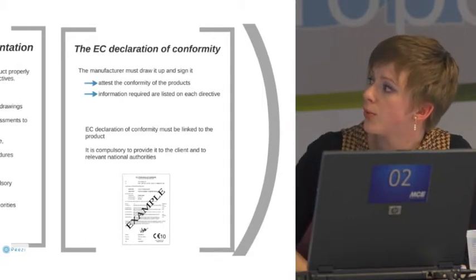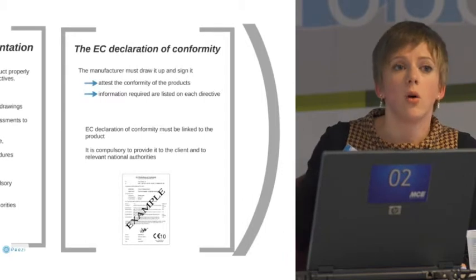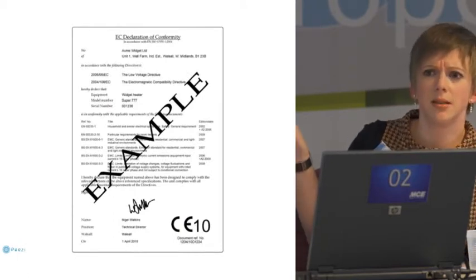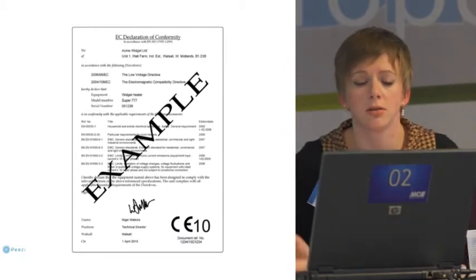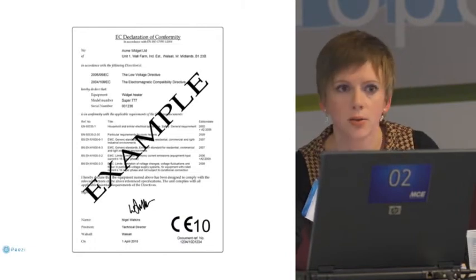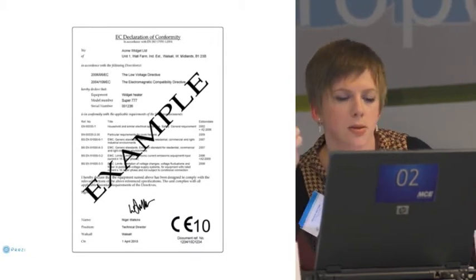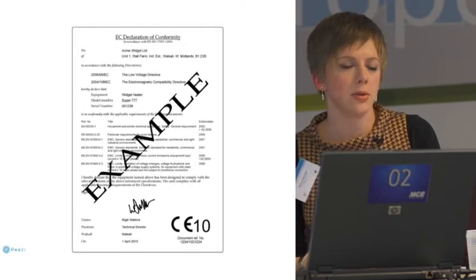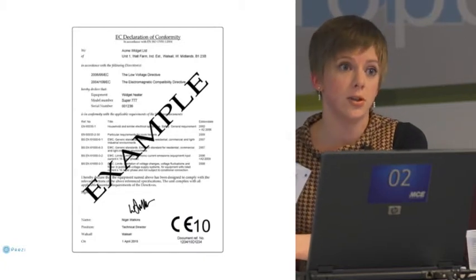And it's also compulsory to provide it to the client and to any relevant national authorities asking for it. Distributors also have to ask for that document. I put an example. I don't know if it's really clear, but as you can see, it's not complicated. It's just the name of the company, a description of the products, the different directives that apply to the products, and so on. I hereby declare that the equipment named above has been designed, etc. It's just that I'm a manufacturer, and with this document, I say that my product is in conformity with the European directive. That's all. But it's compulsory to have it.